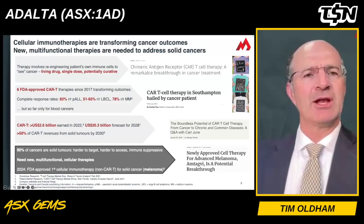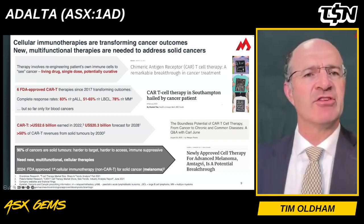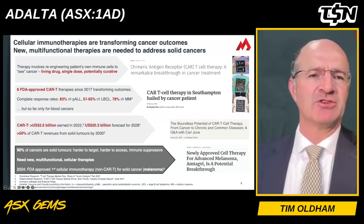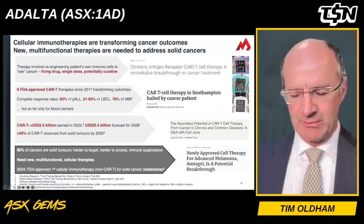So what are we talking about? Cellular immunotherapies are living drugs. They involve re-engineering a patient's own immune cells to go and see and fight cancer, and they've transformed cancer outcomes in blood cancers in particular in recent years. The challenge is that we need new multifunctional therapies to address solid cancers, and this is where we see a distinct opportunity for AdAlta.